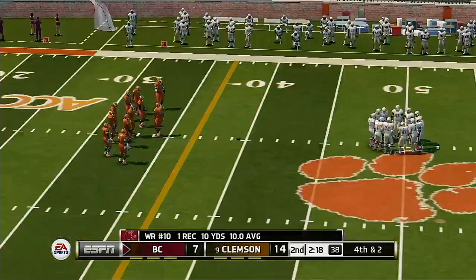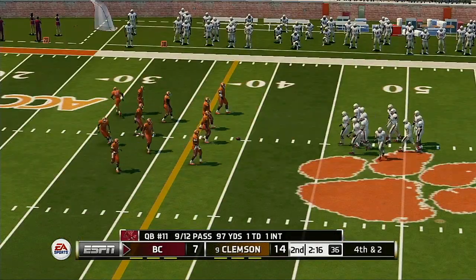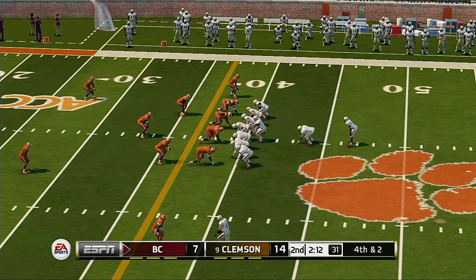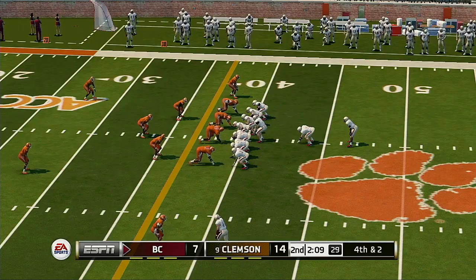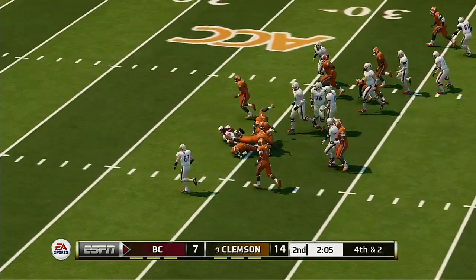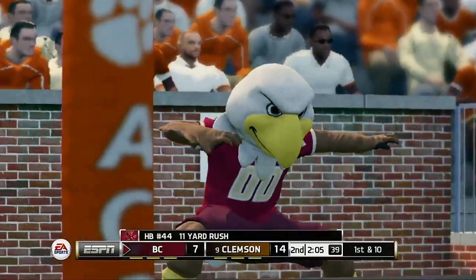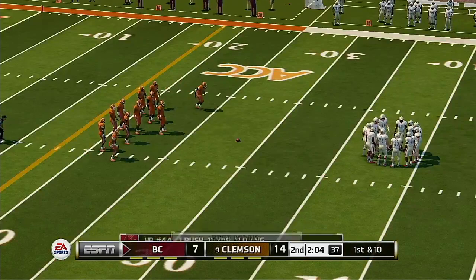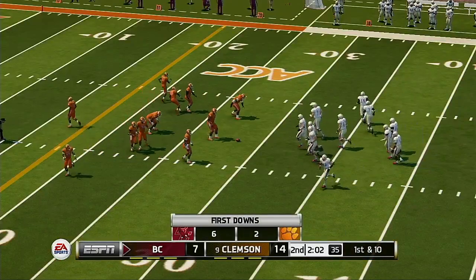I know the defense would have liked to have prevented such a big game, but the important thing is that they held and brought up fourth down. Gets out to around the 28. First and 10. Ball on the 28-yard line.